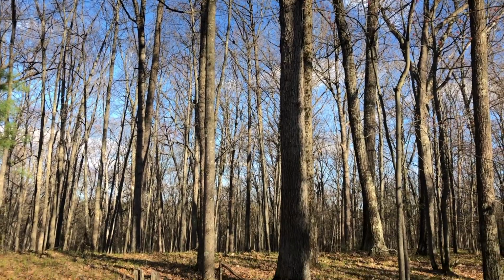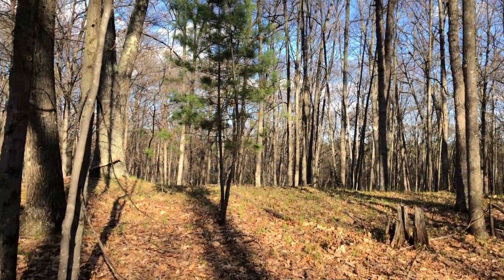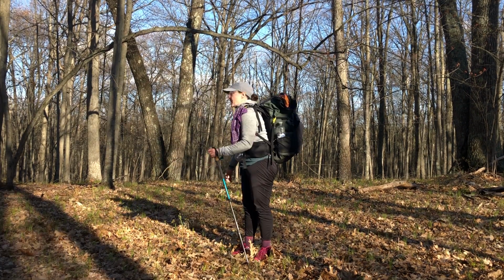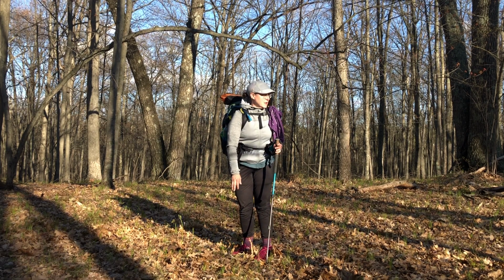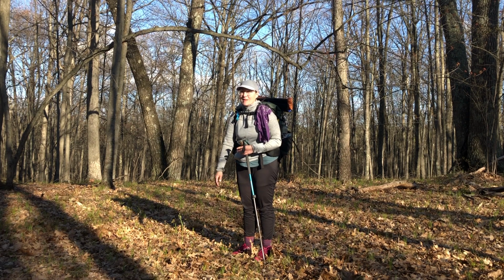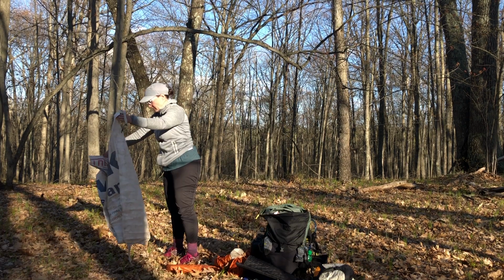But what I'm figuring out is that it's almost impossible to find a spot without a dead tree nearby. All right, so I think I found my spot for the night. The other thing I try to avoid is camping right on an animal trail. But to be honest, they're kind of all over the place, so hopefully no one comes wandering directly onto my tent.